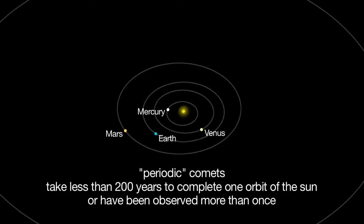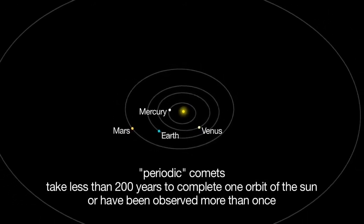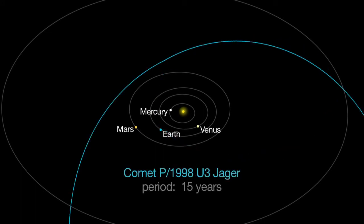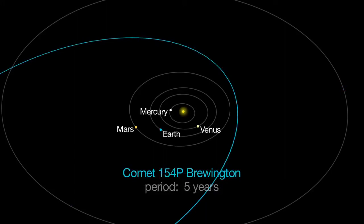Several faint periodic comets are visible through telescopes this month, too. Comet 209P Linear, P1998 U3 Jaeger, and 154P Brewington.